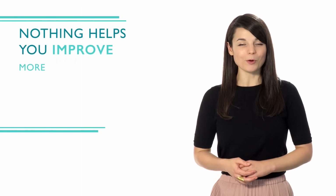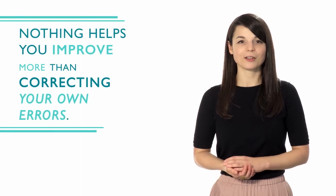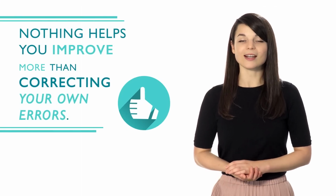Nothing helps you improve more than correcting your own errors. You're more likely to remember it correctly the next time around. Everyone makes mistakes. Don't be afraid to learn from them. There's no magical way to learn a new language overnight, but doing all of these can really help your learning process.